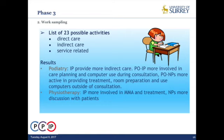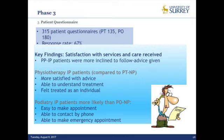Podiatry independent prescribing patients reported it was easier to make an appointment. They're able to contact the podiatrist more by phone, and they were able to make emergency appointments compared to services provided by non-prescribers.